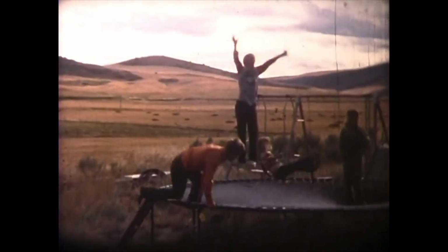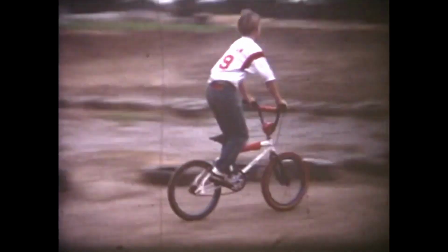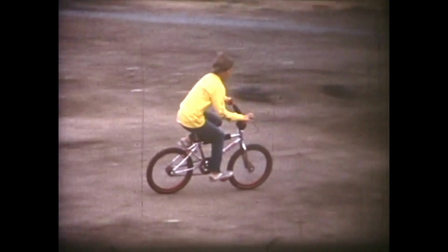There's their Uncle Jim. He's gonna show what he can do. This is the bike track in Provo. This is where the kids raced on their BMX bikes. Willis went over some of the jumps.